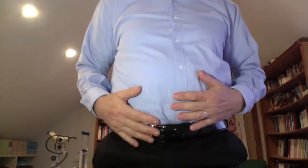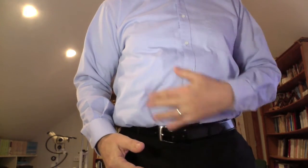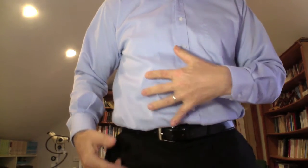So the most common signs and symptoms of leaky gut syndrome really are gas, bloating, diarrhea, constipation, IBS, irritable bowel syndrome. These are very common ones. You can get digestive discomfort with irritable bowel, with leaky gut. And a common place to get it is anywhere around here, where the small intestine is, centrally. The large intestine tends to be more the perimeter, and the small intestine tends to be more central.